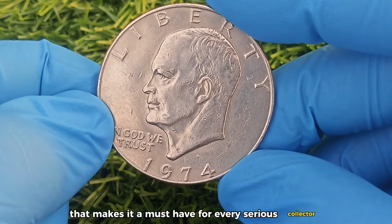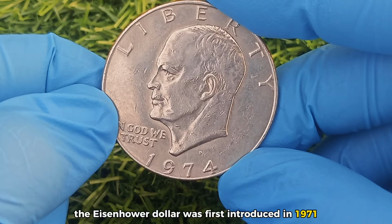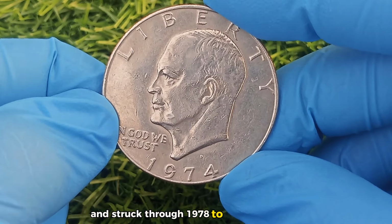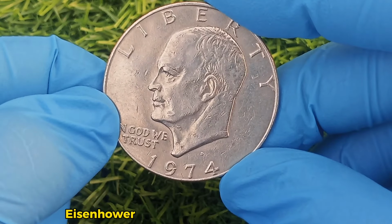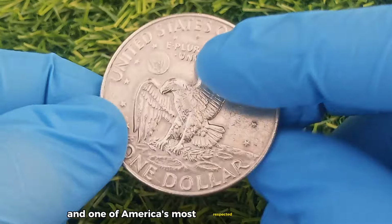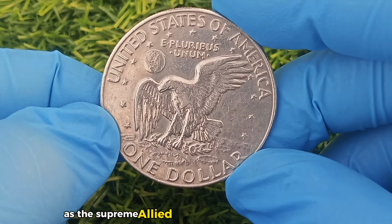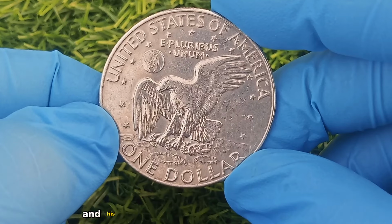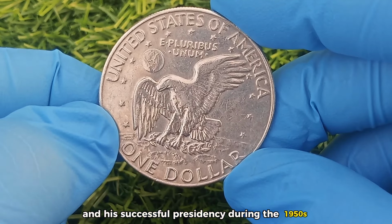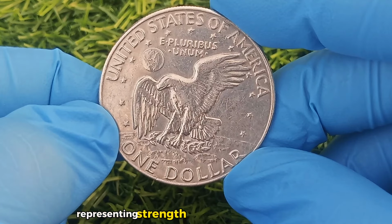every serious collector. The Eisenhower dollar was first introduced in 1971 and struck through 1978 to honor Dwight D. Eisenhower, the 34th President of the United States and one of America's most respected military leaders. Eisenhower's leadership as the Supreme Allied Commander during World War II and his successful presidency during the 1950s made him a fitting figure to appear on a coin representing strength and unity.